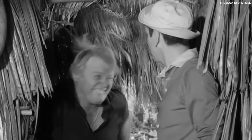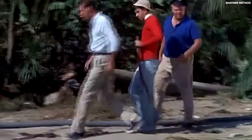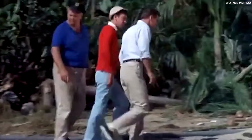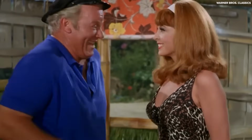Gilligan's Island was messy, but in the most charming way possible. It didn't need airtight continuity or perfect logic. It leaned into the chaos. And honestly, that's part of what makes it so fun to revisit.